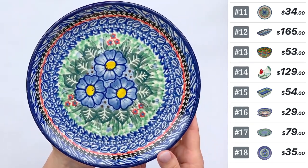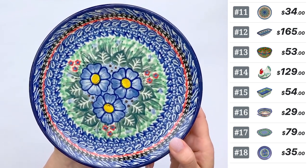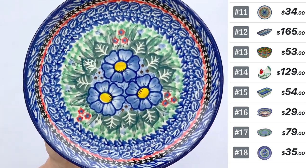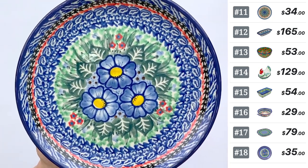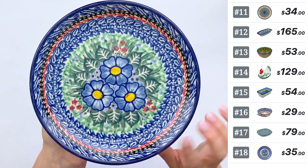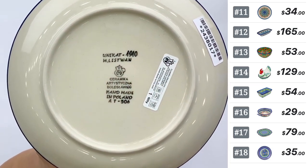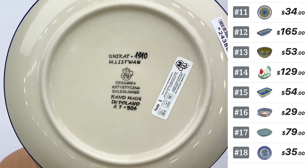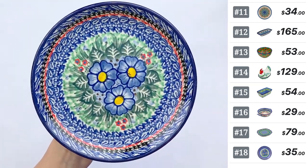Beautiful dessert plate or your side salad plate. They measure 7 and 3/4 inches in diameter. Beautiful pattern with large blue flowers, with little yellow at the centers, surrounded with very nice green color. This is a pattern designed by Miss Małgorzata Listwan. You will see her name at the bottom. And this piece is handmade and hand-painted in Bolesławiec, Poland by Ceramika Artystyczna. You will see the logo of Ceramika Artystyczna at the bottom of this plate as well.